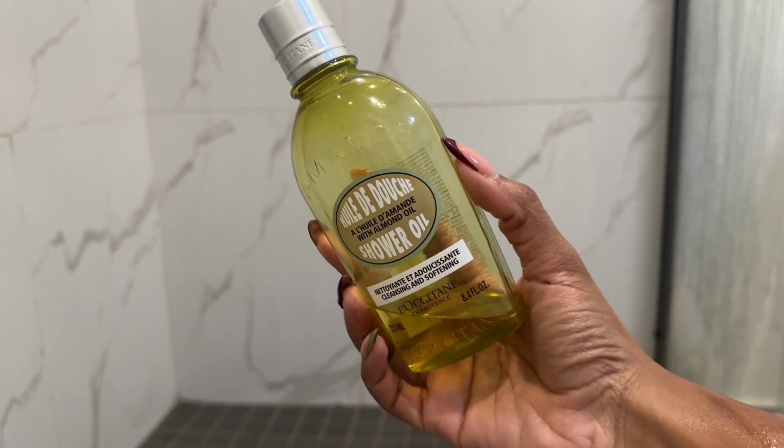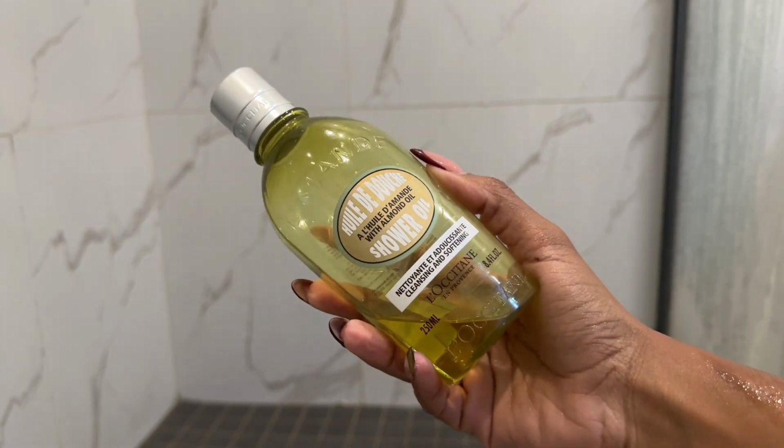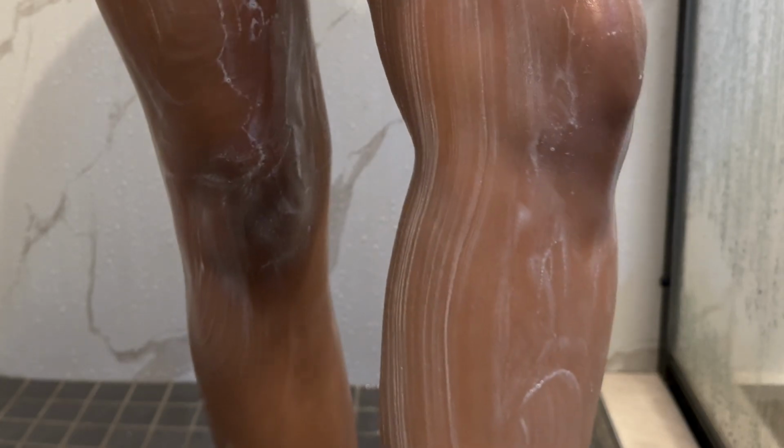And obviously, to add that little touch of luxury, I'm going to be using this L'Occitane shower oil. You already know that I love this because you saw it in my previous shower routine. I'm going to be using this all over my body to give my skin that extra nourishment, make it extra soft, and obviously give that beautiful glow.